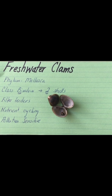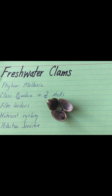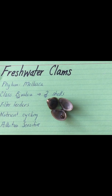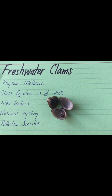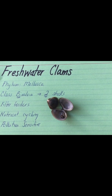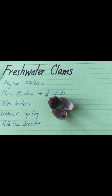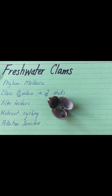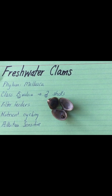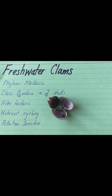Unfortunately, there are a good amount of threats to them nowadays. One of these threats includes dams, which prevent fish from being able to swim upstream, increased nutrient runoff, drought, and invasive species that outcompete native species like the zebra mussel. But luckily, you can still find them all over the place, and a lot of the time, if you're walking around in a stream, there's probably tons and tons of them right under your feet without you even knowing it, because they like to bury themselves.